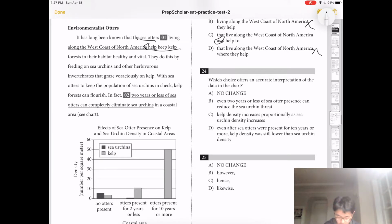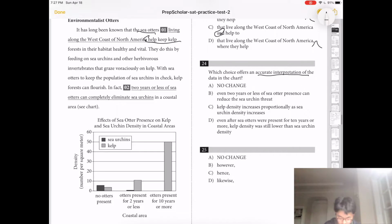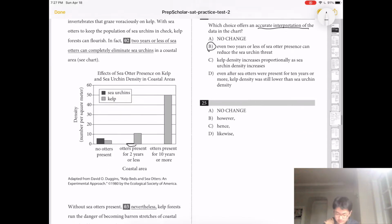Number 24, in fact, 2 years or less of sea otters can completely eliminate sea urchins. That's not an accurate interpretation. 2 years or less, it decreases, but not all the way. So it would be "can reduce."